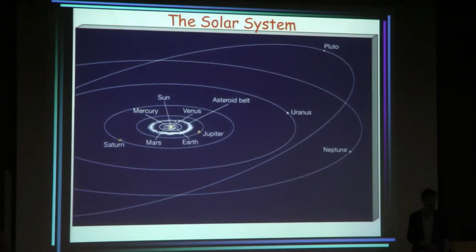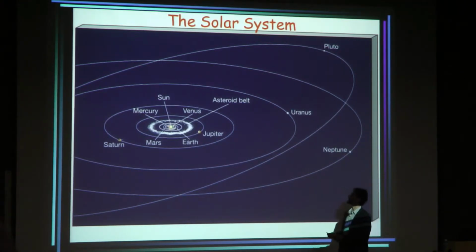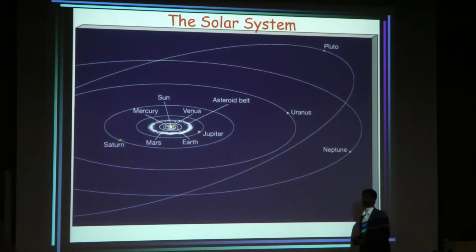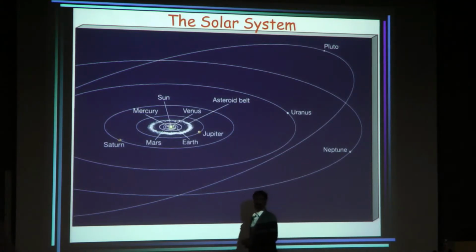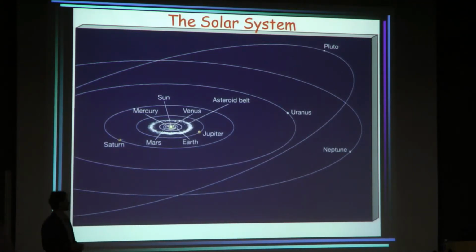Okay, so the solar system, we're going to be basically spending our semester in here, and you'll be spending most of your lives probably in the solar system. What we see here is a pattern of planets that spreads out over ever-increasing distances from the sun. The closest planet to the sun is Mercury.